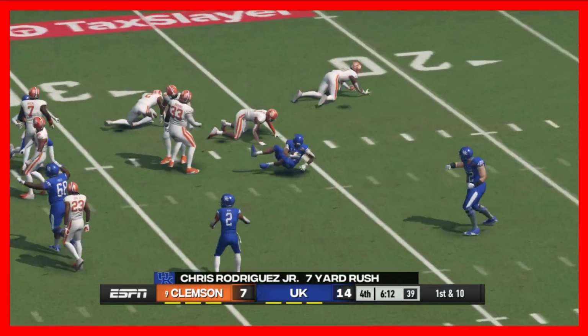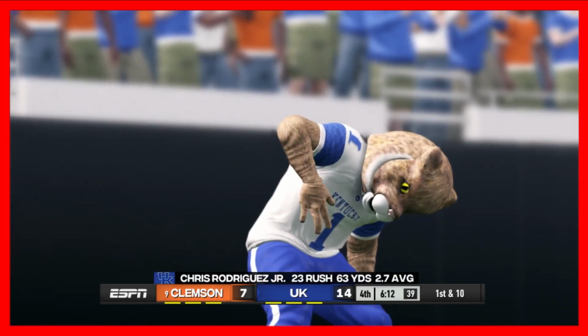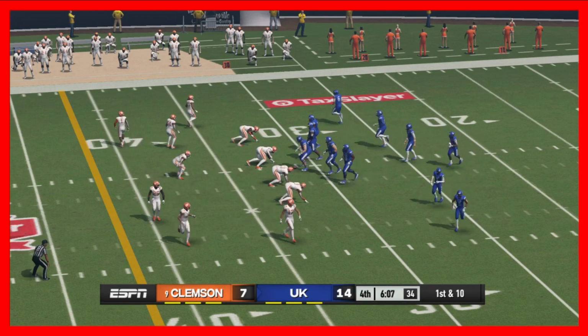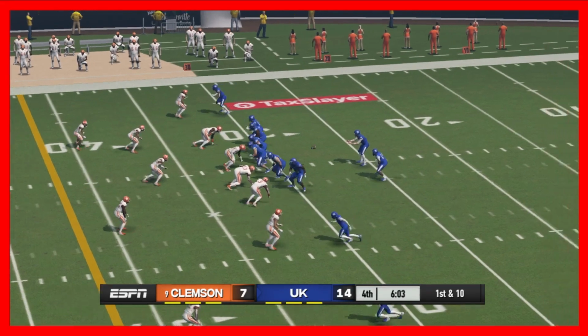Brought down after a nice run up the middle. A delay doesn't always work unless the ball carrier lets the play open in front of him. Of course, you need some good blocking too, which they had here on this play. From their own 31-yard line, first down.